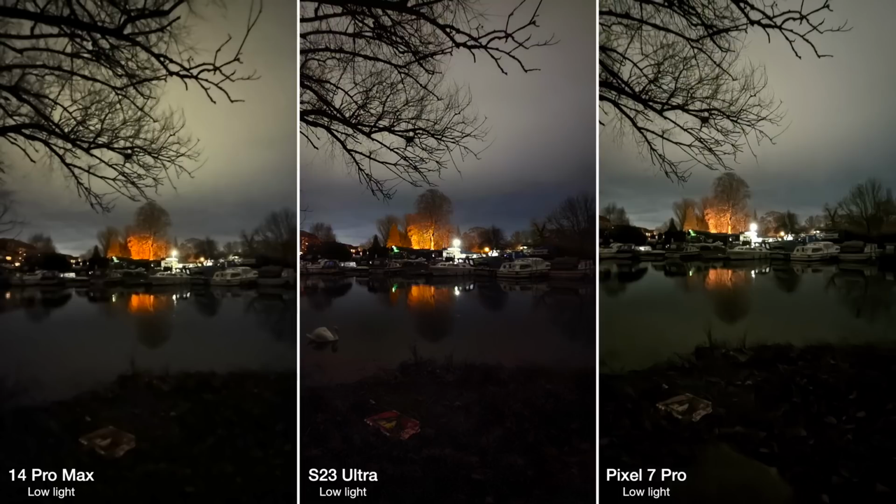Low light is the area where the S22 Ultra last time struggled against these two, but the S23 makes serious gains here, and starting with these ultra-wide shots, is producing the cleanest night mode images and is able to bring out a lot more colour in this very dark scene. The Ultra's tendency to oversaturate actually comes in useful in poor lighting. The Pro Max is struggling here the most and lacks the sharpness and contrast of the Android phones.